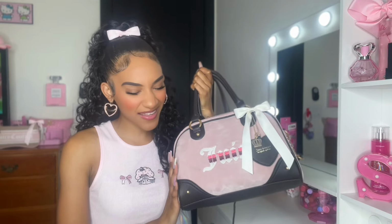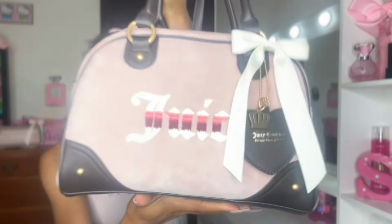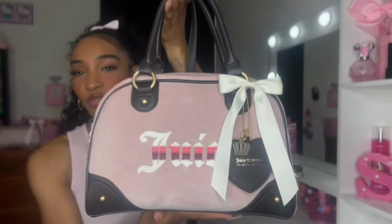But yeah, girls, so that is everything that I have in my cute My Melody cosmetic pouch. I hope you guys enjoyed this what's in my new Juicy Couture bag, okay? If you love this purse as much as I do, definitely check out your local Burlington nearest to you, girl. But it's super cute. Just one last look at this beautiful Juicy Couture purse that's giving all of the early 2000s vibes, okay? I absolutely love it.